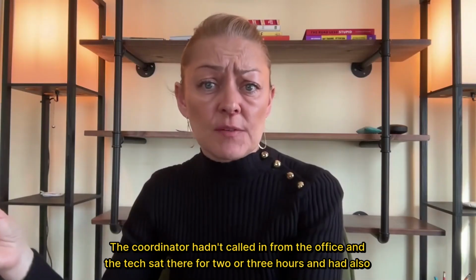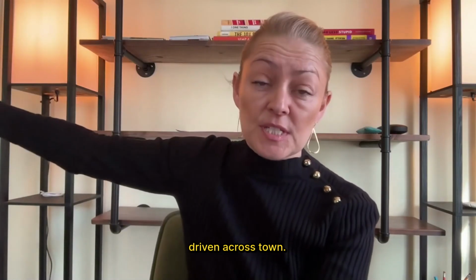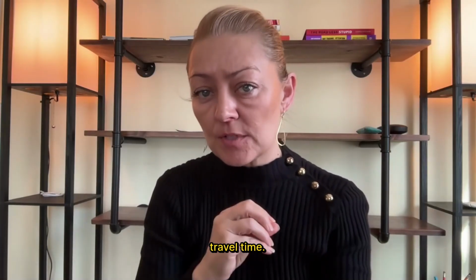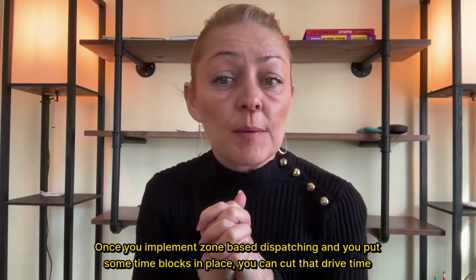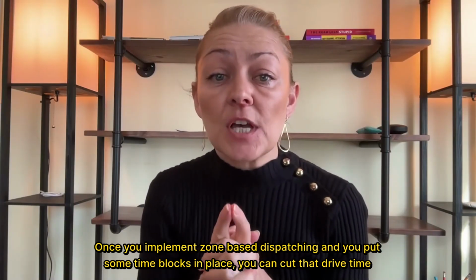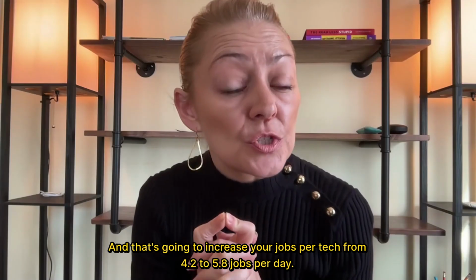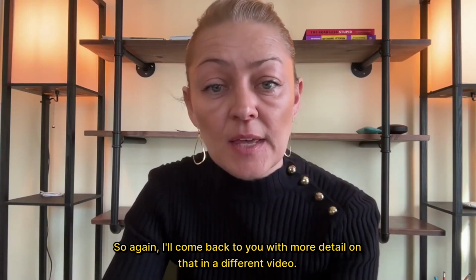The coordinator hadn't called in from the office, and the tech sat there for 2 or 3 hours, and had also driven across town. But once we actually started sending people to travel, we had a lot more control over that drive time and that travel time. Once you implement zone-based dispatching and you put some time blocks in place, you can cut that drive time by about 35%. And that's going to increase your jobs per tech from 4.2 to 5.8 jobs per day, I worked out. So again, I'll come back to you with more detail on that in a different video.